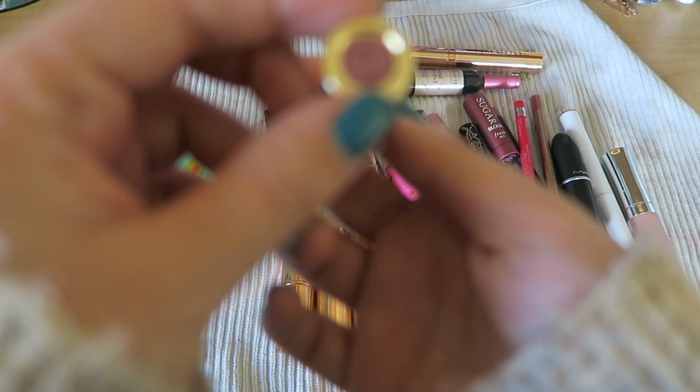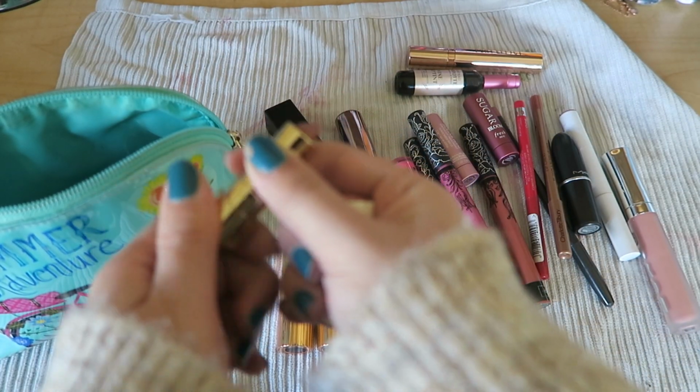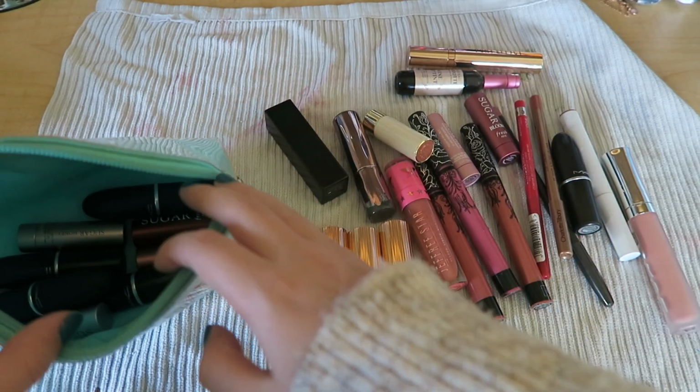I have a mini Too Faced one in Sex on the Peach, which is kind of a neutral brown. I don't really have any neutral browns, so I guess it's fine, and it's just a little size.